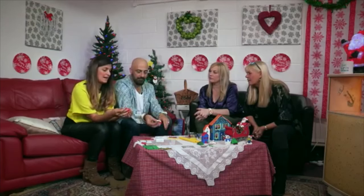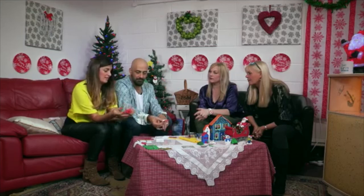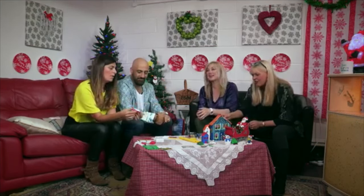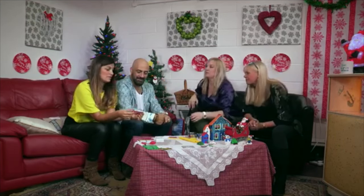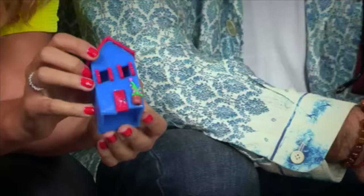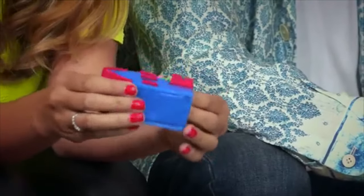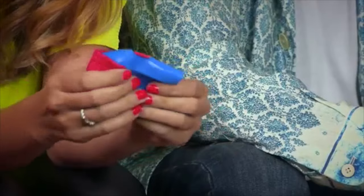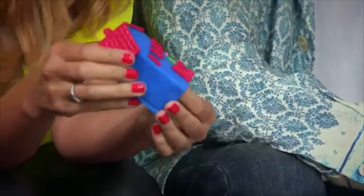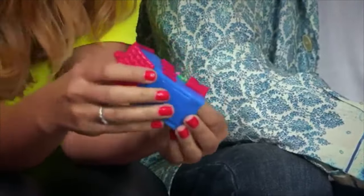But if you wanted to make a permanent creation like these wonderful creations, you can. These structures are indestructible. Even if you pulled them, I'll just show you on this one. You pop it into the oven for 10 minutes, and when it comes out, you get a really lovely, rubbery, permanent creation. It's really tough, you can play with it. It's also waterproof, so you can play with it in the bath.